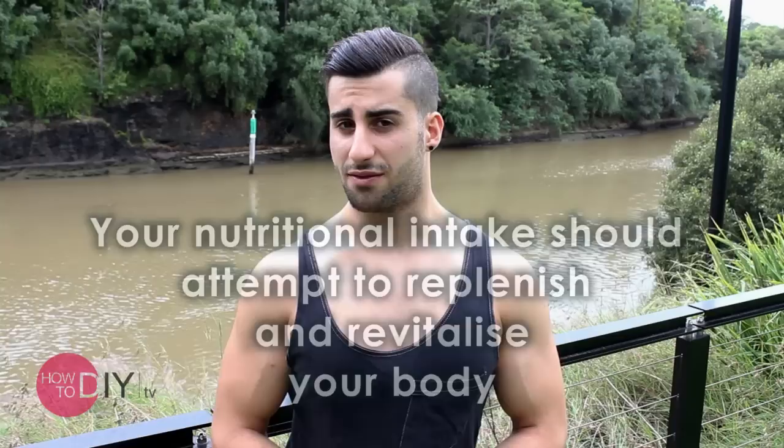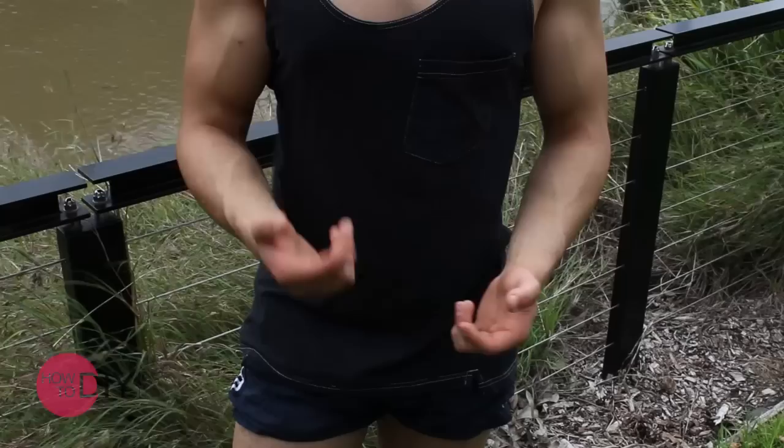After you train, you should also be seeking to have another form of complex carbohydrates to help replenish your glycogen stores to also aid with recovery.